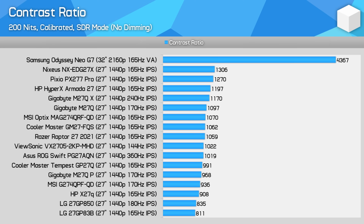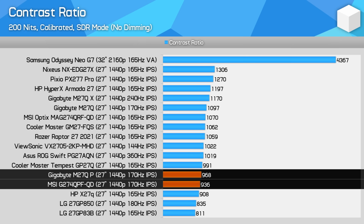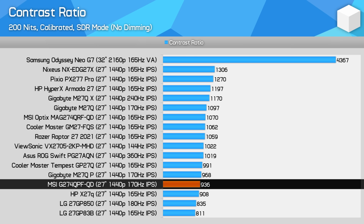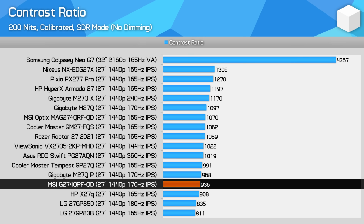Another lackluster area to performance was the contrast ratio. While not a deal breaker, after calibration I only recorded a contrast ratio of 936:1, which is below its rated 1000:1 ratio and a bit below average for an IPS. Again, it's not too dissimilar from other budget monitors like the M27QP and X27Q, but it is a 13% lower result than the MAG and other more premium 1440p IPS monitors. Contrast is also terrible relative to VA panels and OLEDs.